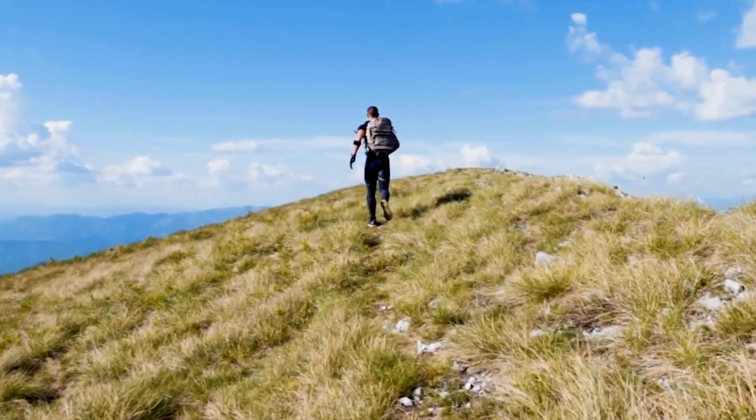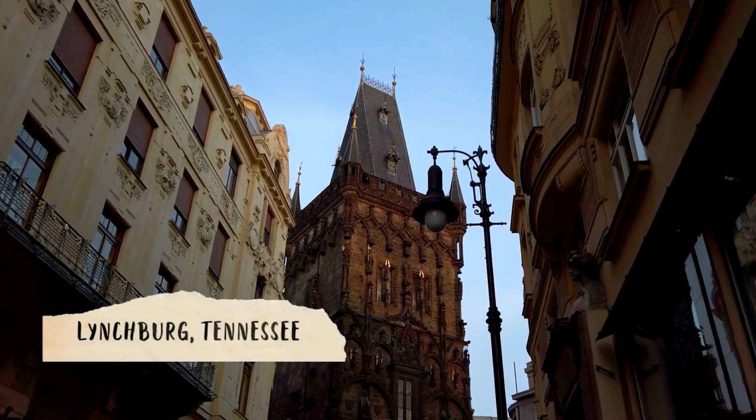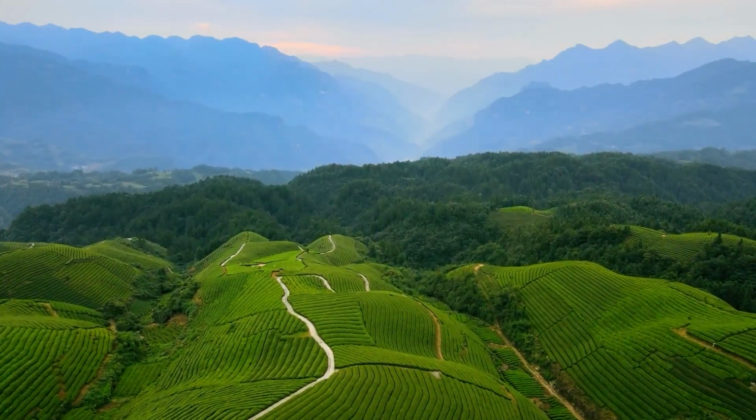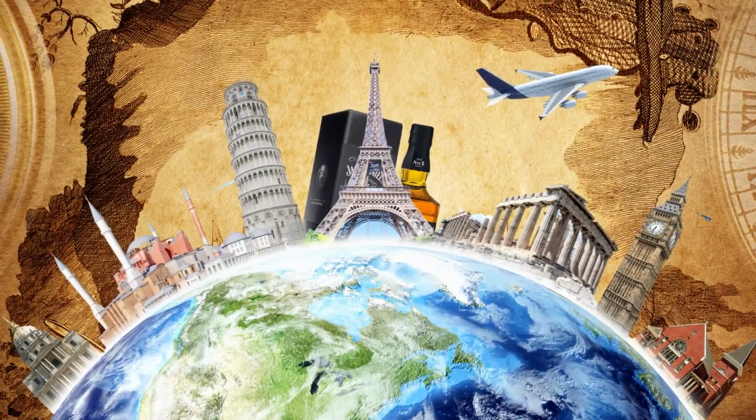Are you ready for an adventure that will tantalize your senses and leave you breathless with wonder? Step right up and join us on a journey to the beating heart of Lynchburg, Tennessee, where the air is alive with the sweetest scent of distilling and the rolling hills whisper secrets of times gone by. Get ready to delve deep into the rich history and unique flavors of the world-famous Jack Daniel's whiskey.